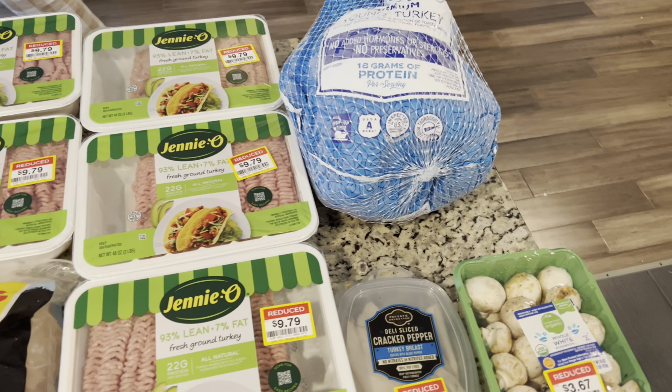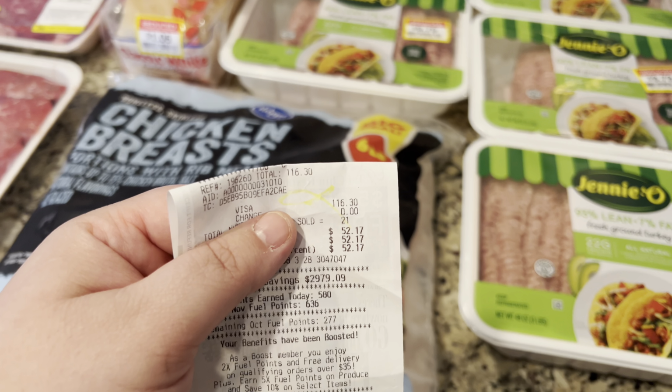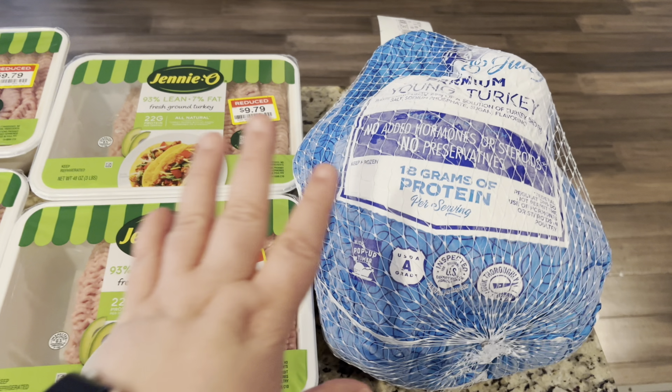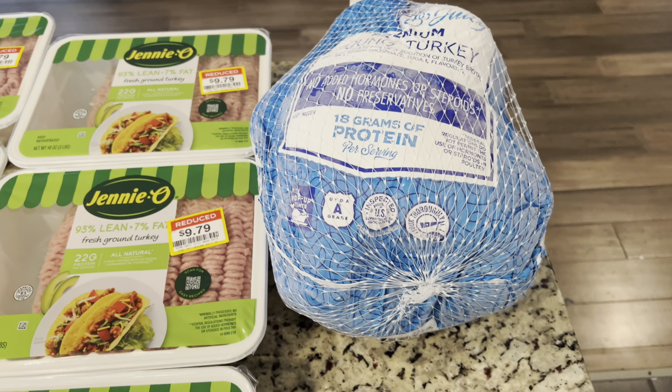Welcome back to another Kroger markdown haul. So I spent a total of $116.30. First thing I got was a turkey. She's about 16 pounds. She was not marked down, but she was absolutely free.